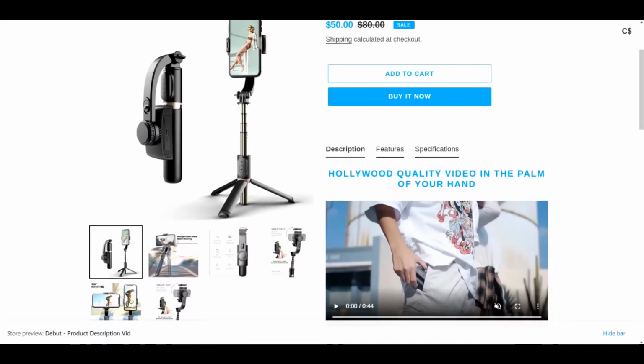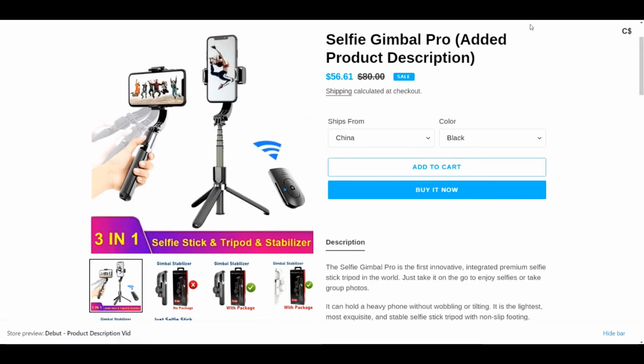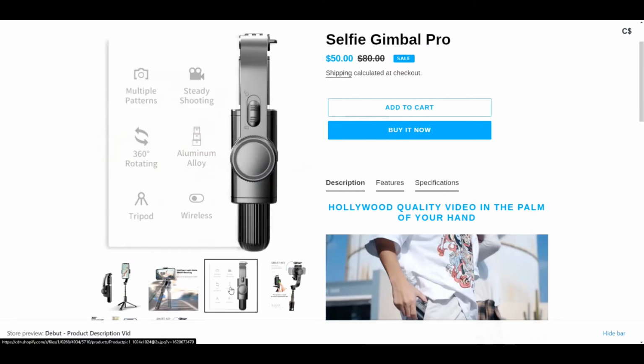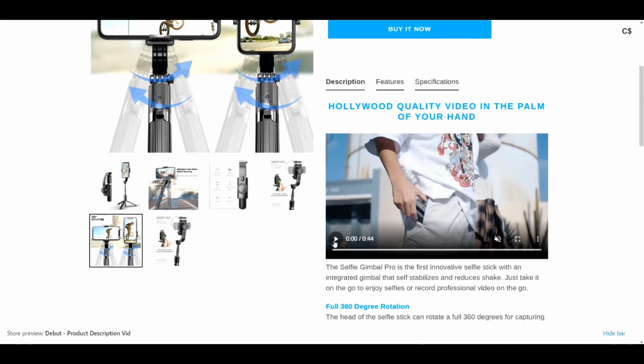Today we are going to be talking about product pages that convert. So we're going to be going into all the details of things that you can do to improve your product pages so that you can actually get sales and get conversions from your store.